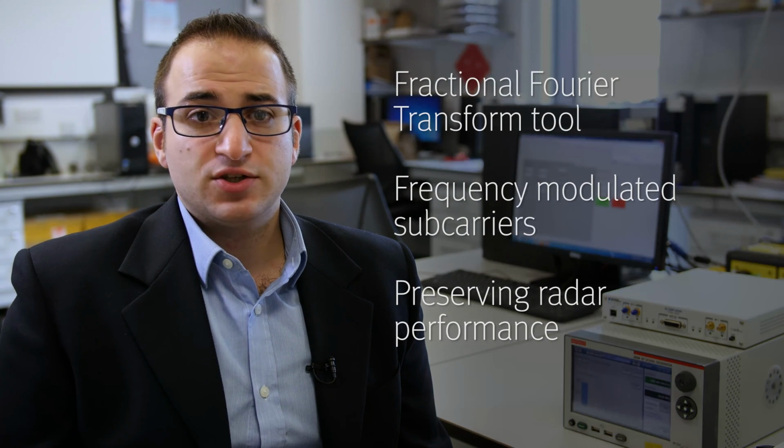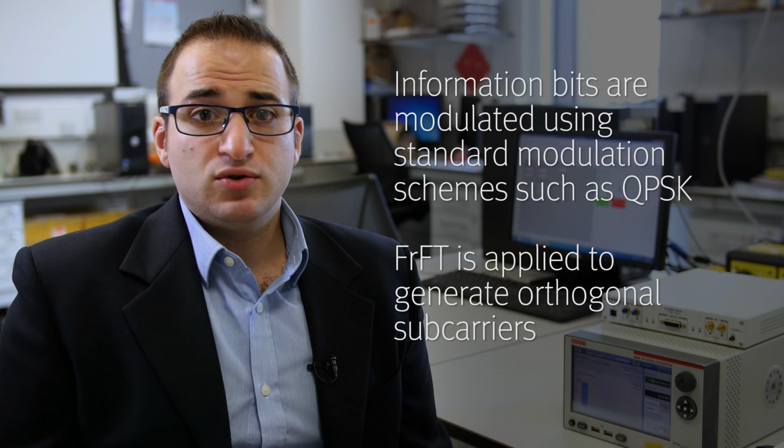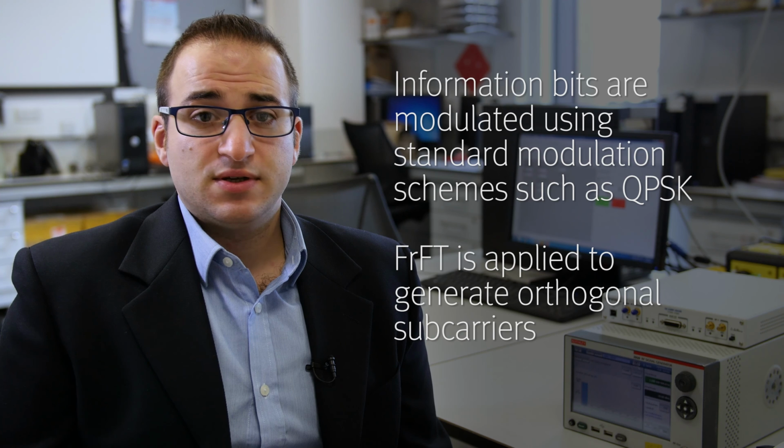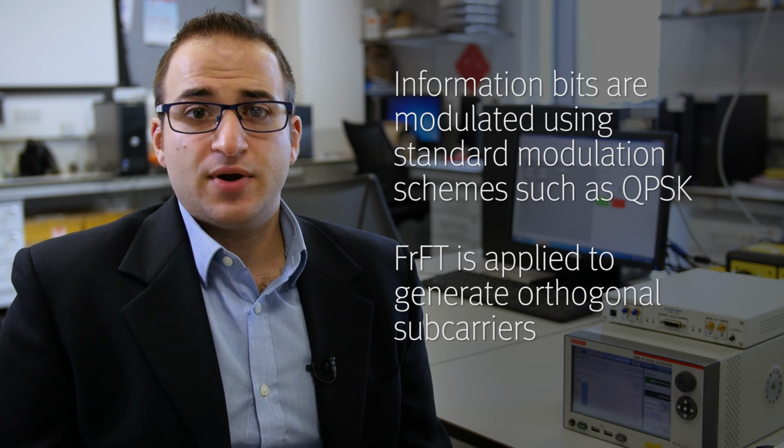The key aspect of the developed concept is the use of the Fractional Fourier Transform tool to generate frequency-modulated subcarriers carrying the information data while preserving the radar performance. Sets of information bits are modulated using standard modulation schemes such as QPSK, and then the Fractional Fourier Transform is applied to generate orthogonal subcarriers with different orientations in the time-frequency plane.